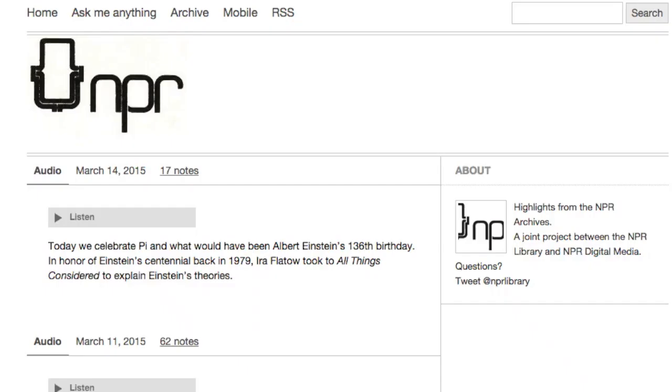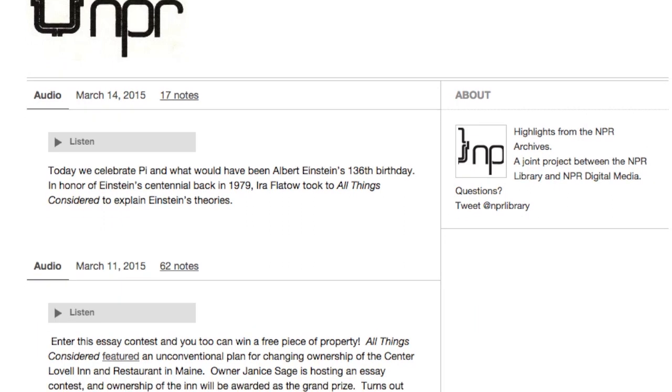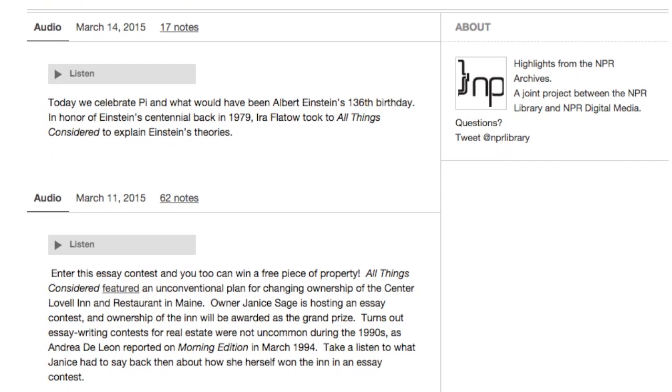Archive material is curated through two steps. First, audio stories that did well on the website are added to the list in the app. Then users of the app passively curate from there.